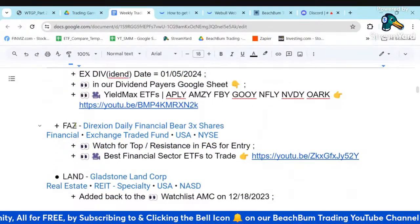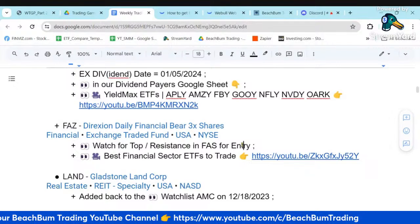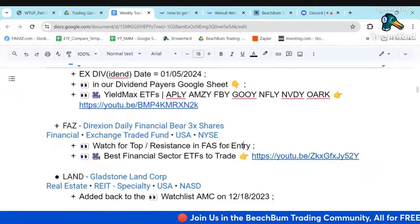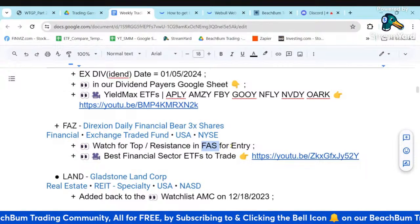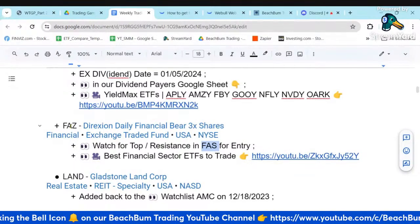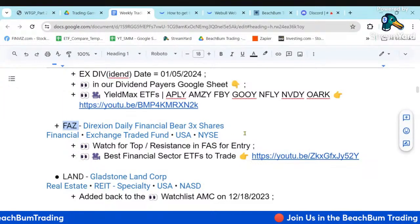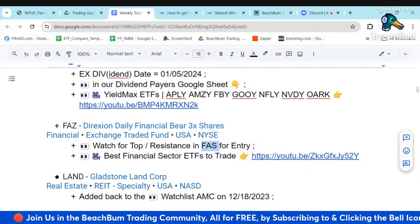So the next one we talked about yesterday is the FAZ, which is the short on the financial sector. Again, we've got the big banks starting to report earnings late this week, so this is probably a late week into maybe early next week play. But if they do push the financials up, then we would be watching for a top or resistance in FAS, which is the leveraged long in the financial sector, and looking to short an overly exuberant pop in financials using FAZ. I suspect, in the future, there may still be some regional bank issues in the financial sector, so I see this as an opportunity to take advantage of those types of issues, particularly, again, on an overly exuberant run in the big banks this week.